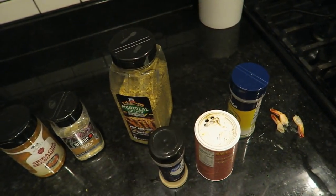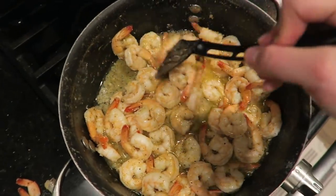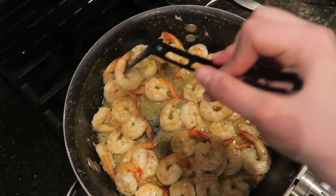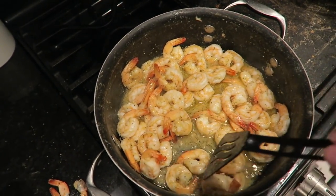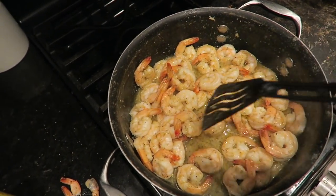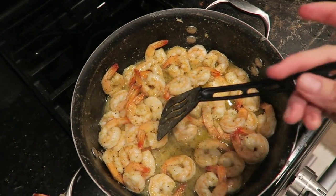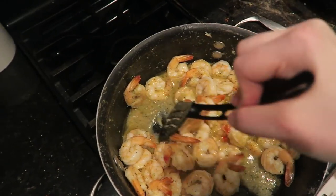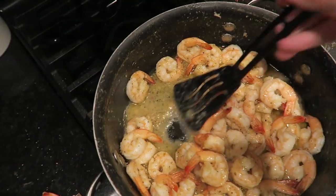Onion powder and garlic, obviously, for the garlic scampi. So there is a mishmash of seasoning in here, but I promise you guys that it is so good. Don't overdo it on the saltier seasonings because if you have salted butter, it's going to be overwhelming. I've made that mistake before. But again, I promise you that this seasoning combo is super good. Look at this sauce on the bottom, super yummy.